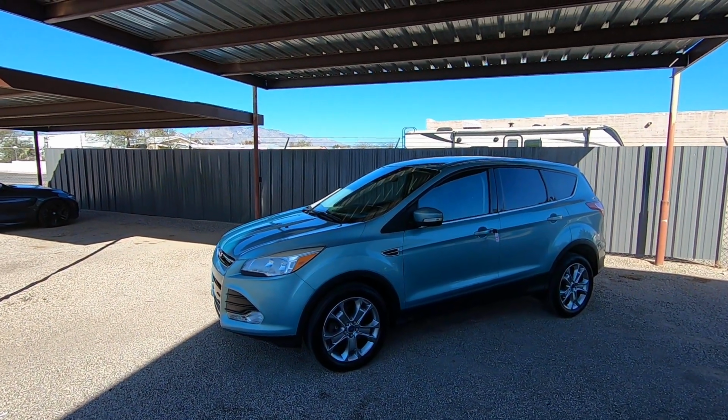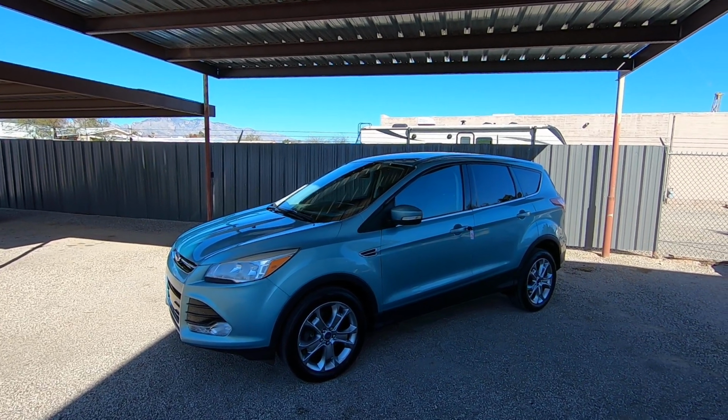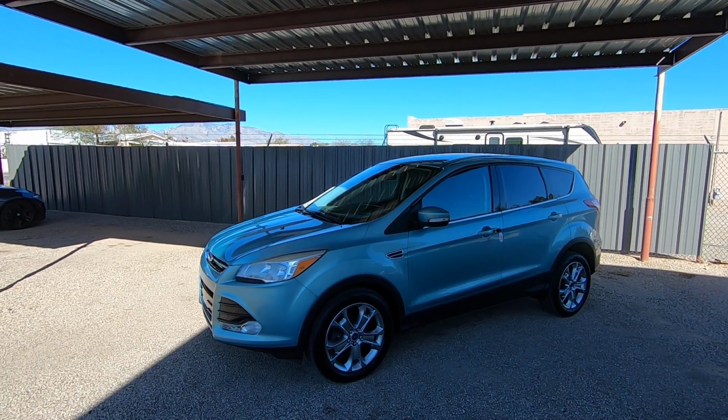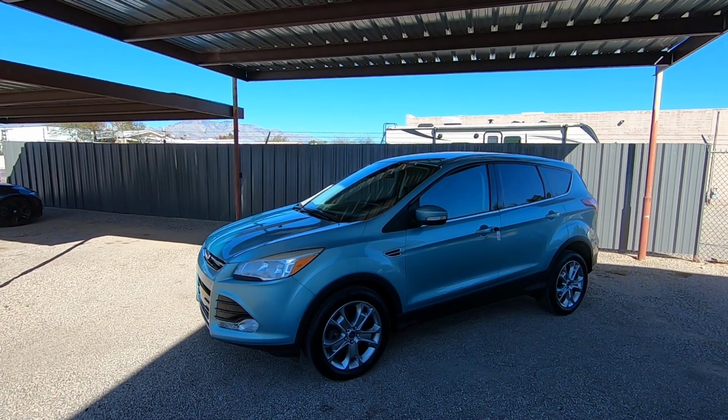We're selling this Escape. It is a 2013 Ford Escape. It's a 2-liter twin turbo EcoBoost, front wheel drive. It's an SEL trim package with leather. Has very low miles, 65,273 actual miles.